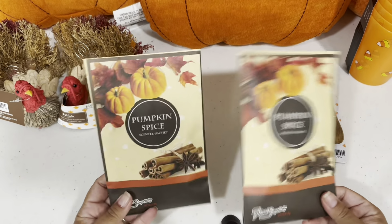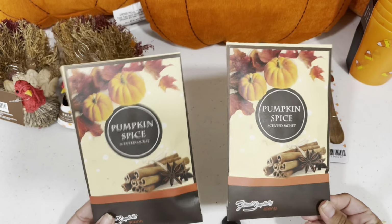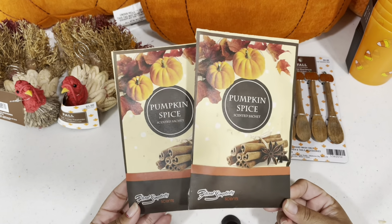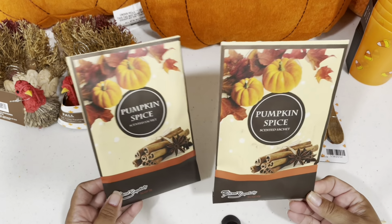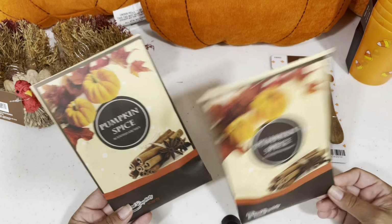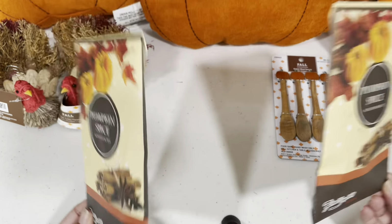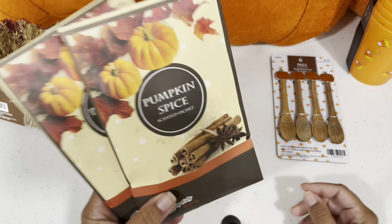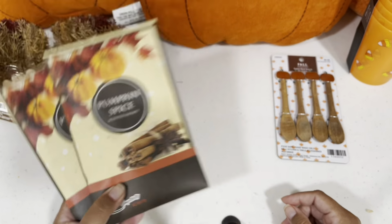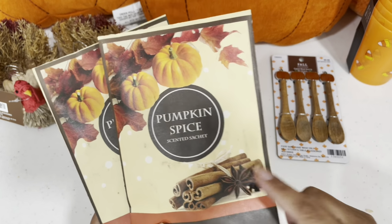And of course, I bought my packs of the pumpkin spice scented little packs. I get like 10 of these and I put them throughout the house. I'll put them in the restroom, behind the dressers. I'll put them in the rooms, underneath the girls' beds, underneath the couches. I stick them everywhere so my house smells like it. If I could, I would have the scent throughout the whole year, but this scent is like everything. I love it.